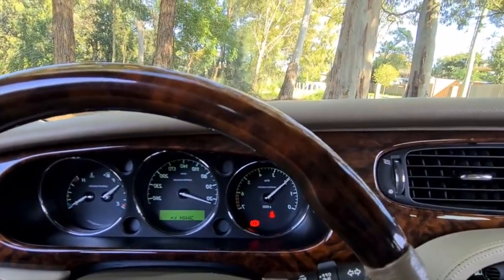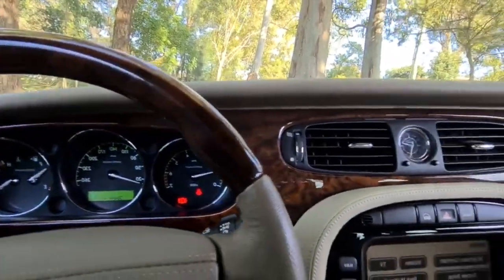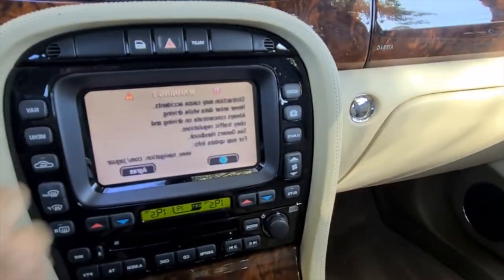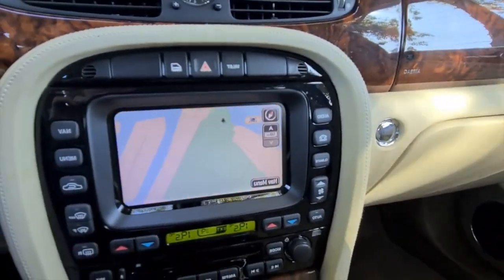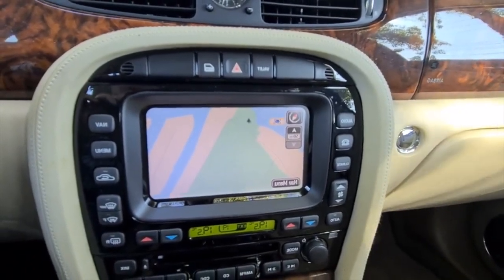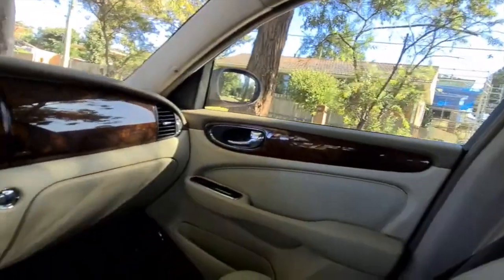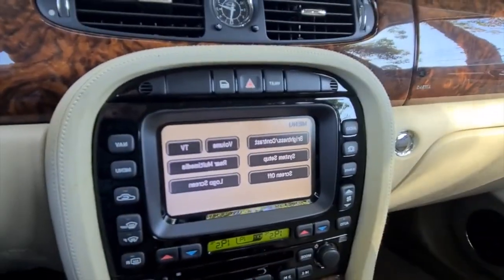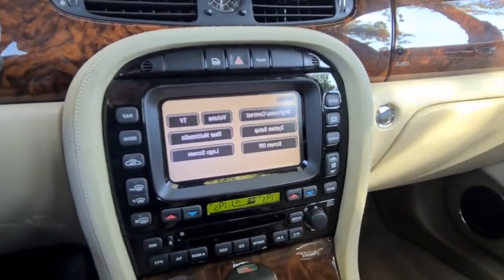The Meridian system in the XJR is the same system that is used in some of the most luxurious cars in the world, such as the Bentley Continental GT and the Aston Martin DB9. The XJR sound system has won numerous awards, including a What Hi-Fi? Award for the best sound system in a luxury car. The XJR sound system is so good that it's been used in a number of movies and TV shows.